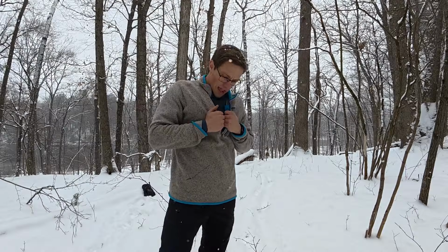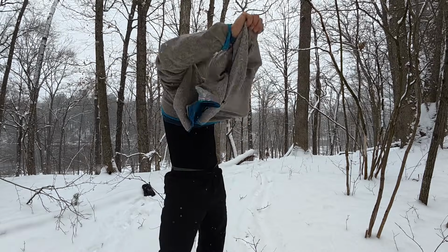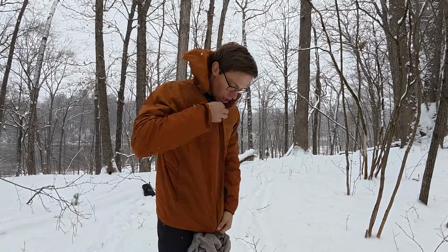You know the saying goes, if you're cold, cut wood. Because you also don't want to sweat in the winter, because that sweat will freeze once you stop moving.